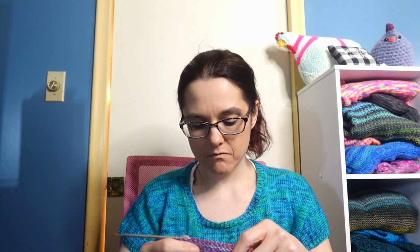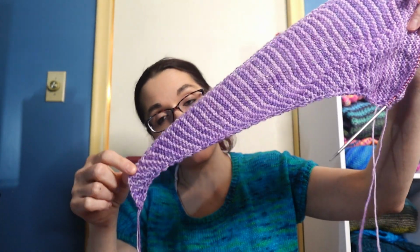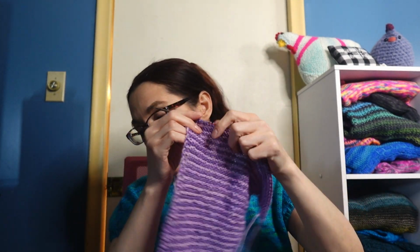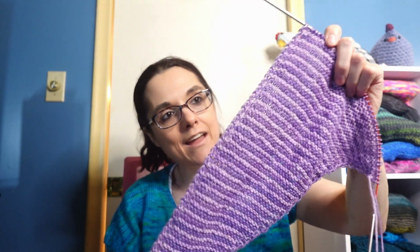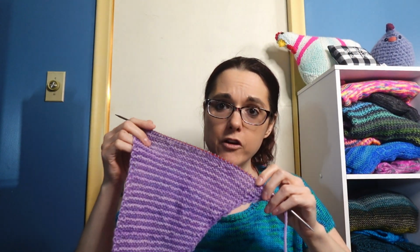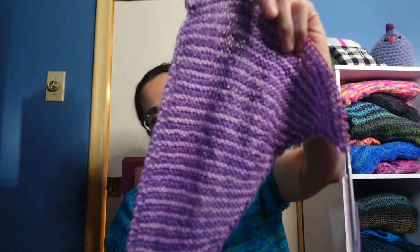I started this, I believe I started this last night. So this is what I have so far, just an itty bitty kind of triangle. And the point of this shawl is basically you knit a part of it and then you pick up and knit somewhere somehow. So there's no seaming involved, but there is an I-cord edging around the whole shawl, and I'm excited to see it grow.